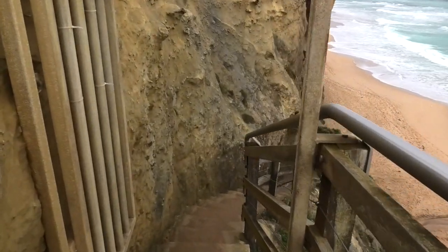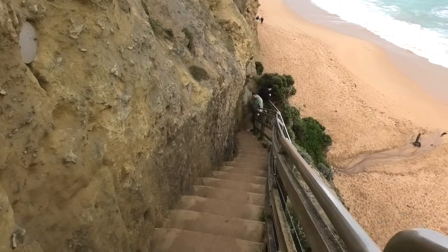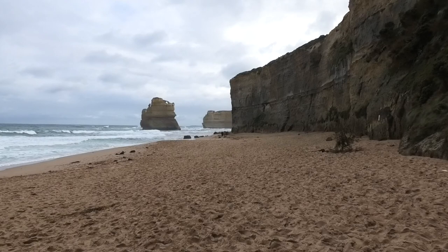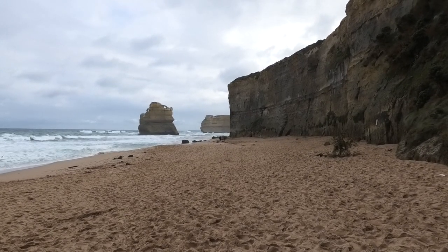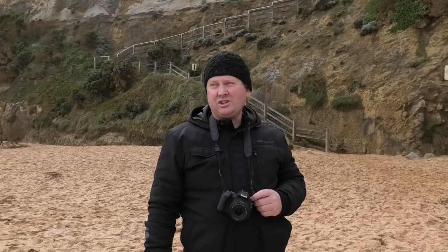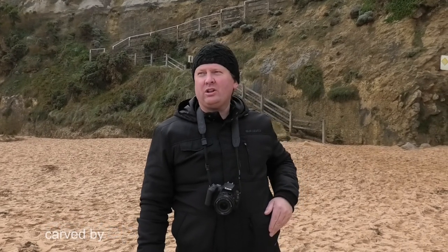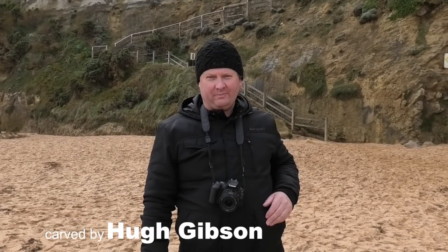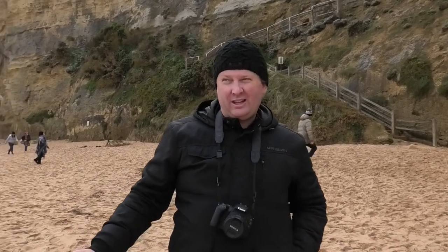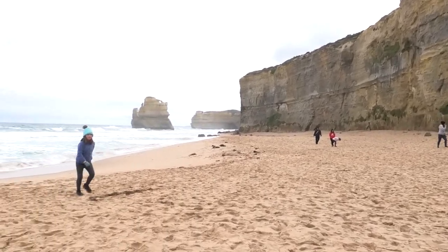Gibson Steps are located about 2 minutes drive from the 12 Apostles. Gibson Steps refers to the staircase leading down to the beach. There are actually 86 steps carved by a local craftsman, Hugh Gibson. And this is also a famous surfing beach. You get big waves here, but today it's a bit messy and no one's out.